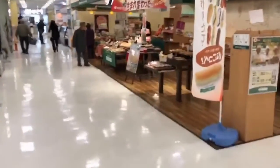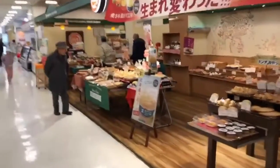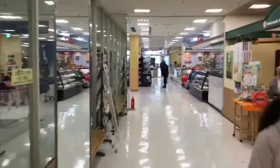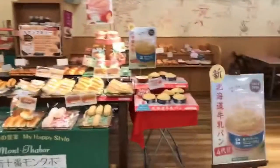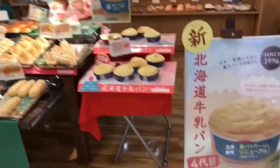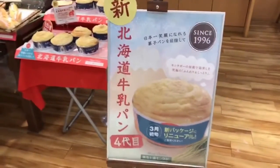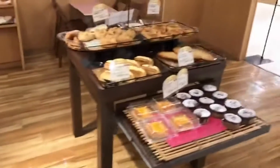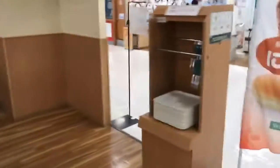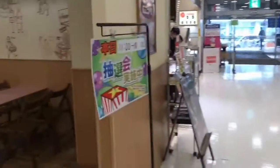Here they actually have a bakery inside of the SEIYU or Walmart, where they make bread and sell different kinds of things. So you can see here some of what they offer, like Hokkaido milk bread. They have different kinds of pastries and they sell them. You can buy them, just like with other things they have.